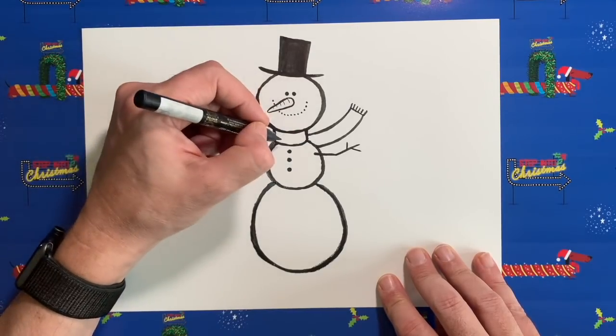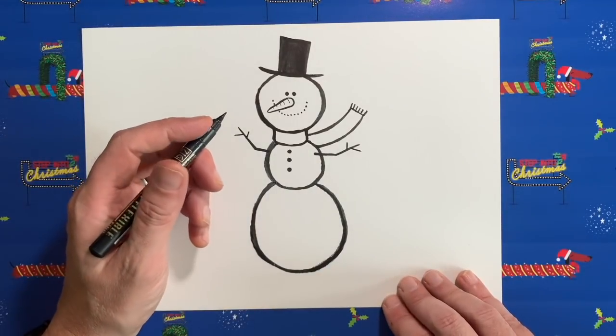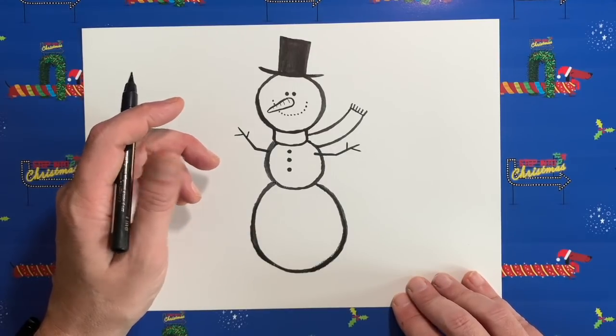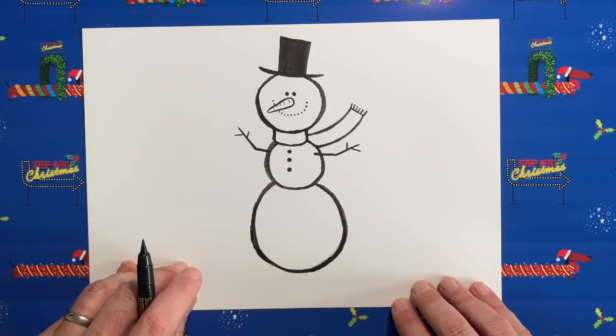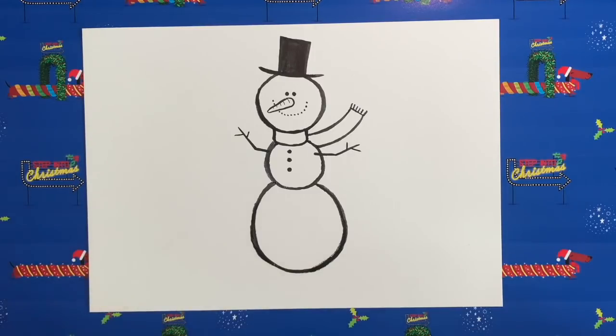Your scarf can be anything, can't it? You can do, I don't know, stripes, dots, stars, hearts, holly leaves, anything you like. Christmas puddings, go crazy and have fun. The most important thing is to have fun. I'm going to go into super speed mode to colour my snowman in, so I'm going to see you back here in about 30 seconds. Are you ready? 3, 2, 1, go!